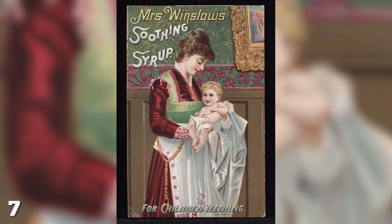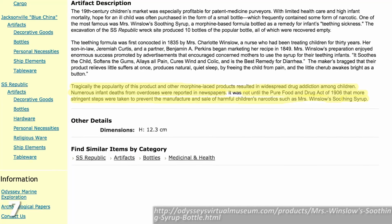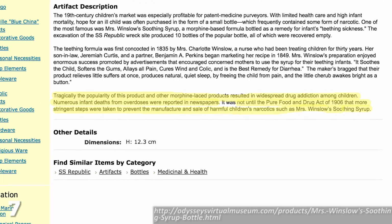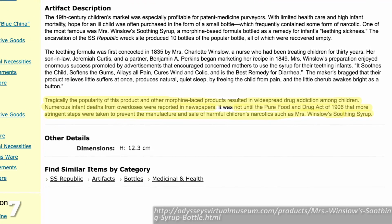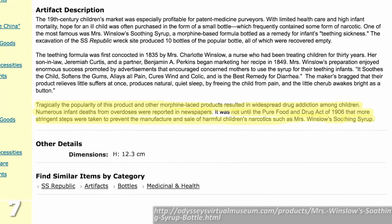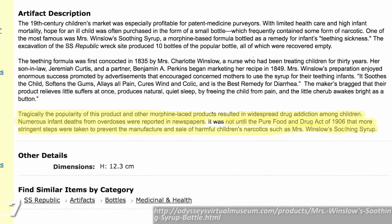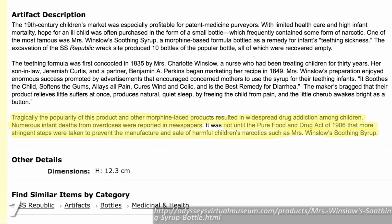Despite professing to be safe for children's consumption, countless newspaper reports of infant deaths from the time prove otherwise. The strong depressants in Mrs. Winslow's Soothing Syrup slowed children's heart rates to a deathly slow pace. Yet people still used it up until 1906, when the Pure Food and Drug Act prevented such dangerous medicines being sold without prescription.